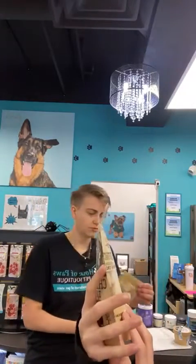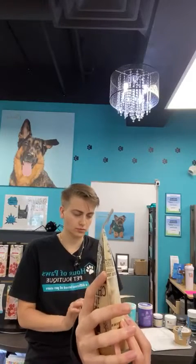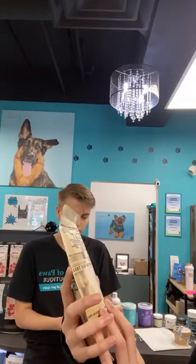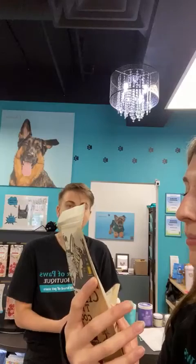Somebody's asking how much to give their dog. Up to 5 pounds, I think it says, is one treat. Up to 15 pounds is 2 treats, and up to 25 pounds is 2 treats. So go from there. Like I said, it is kind of like a supplemental treat, so you can play with the numbers.